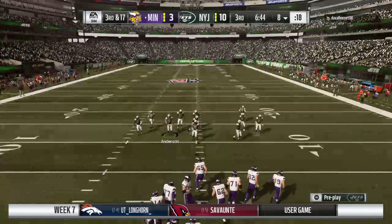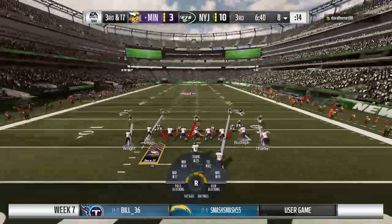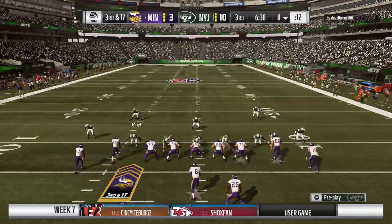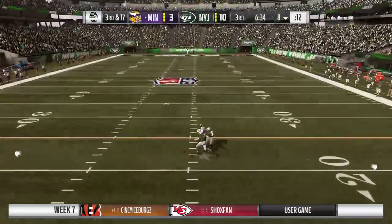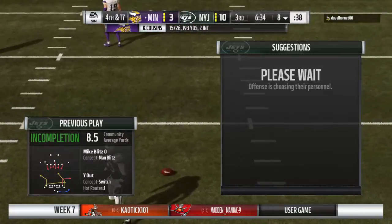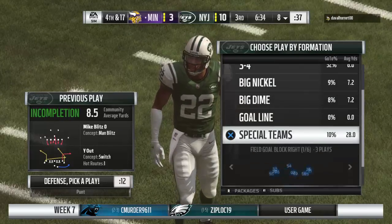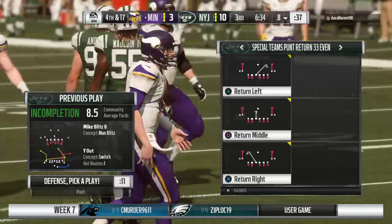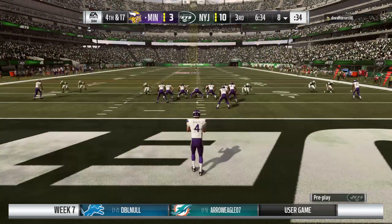So following the holding call, what can they do here on 3rd and long? From the shotgun, it's Cousins. And that will be incomplete as well. We're into the second half now, and this is an offense that continues to struggle to sustain a drive. Looks like they're just totally out of sync, whether they're running the ball, passing the ball like we saw there. I don't know. The rhythm seems off.